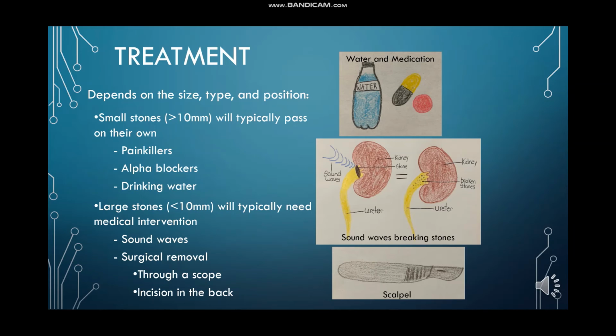This can include sound waves to break the stones into smaller pieces so they're easier to pass, and surgical removal, which can be done laparoscopically or through a small incision in the back. Sound waves are the most common with large stones. Large stones can also pass on their own, but it is not likely.